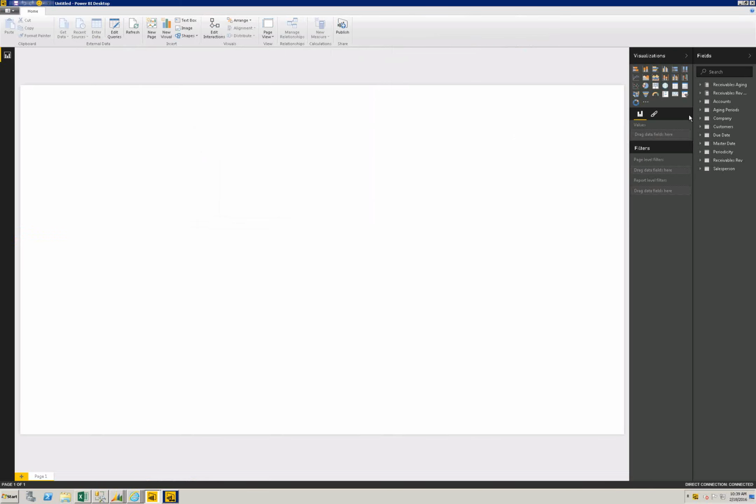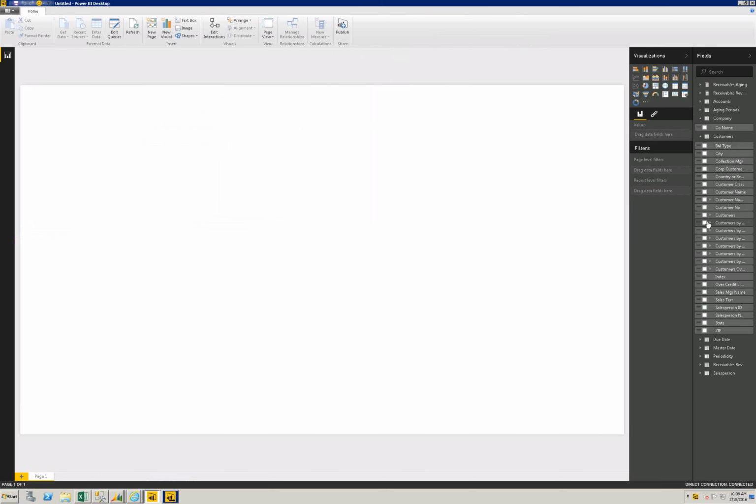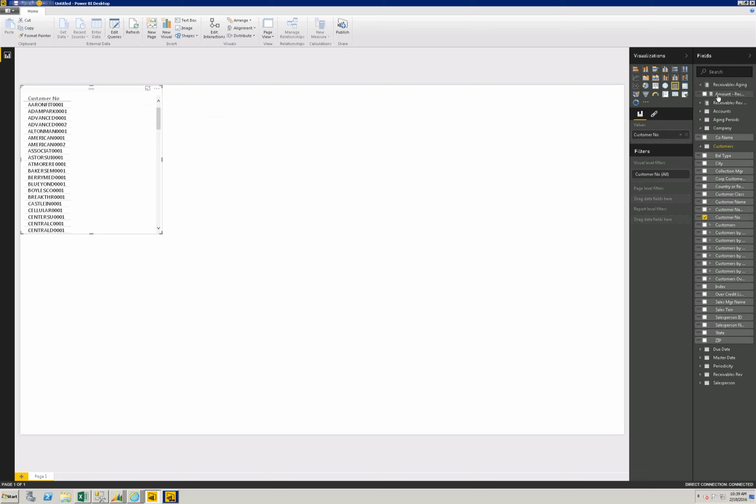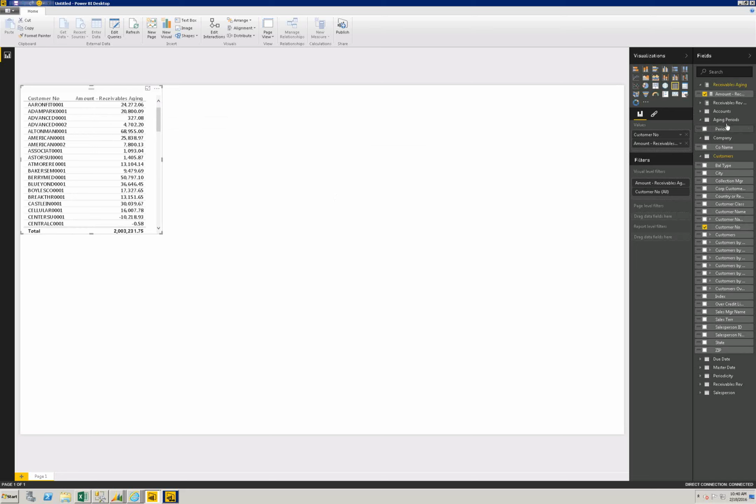And now those same fields are here. So now I can start doing charts and graphs and visualizations and things like that. So again, I can go ahead and pick my customer. And we can go ahead and pick their aging data. So we'll go up here to measures, receivables, aging. And then we can go ahead and do our aging periods. Drop that in there as well.